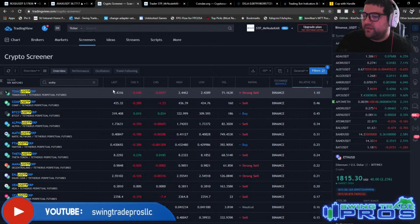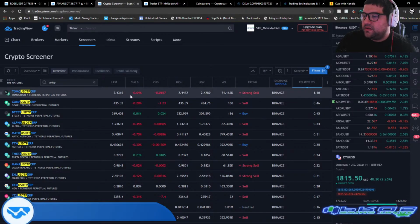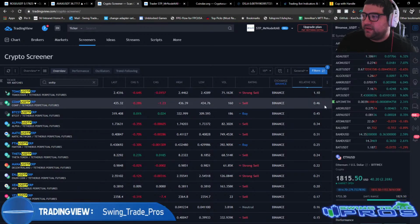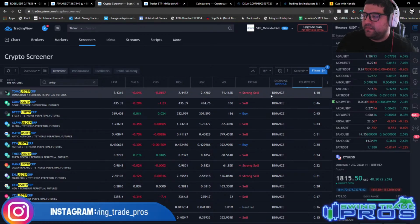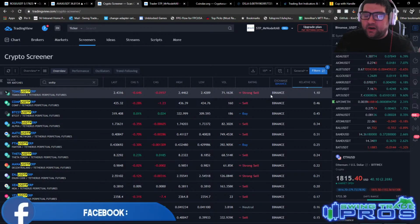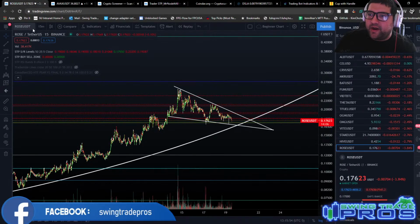So like this could be moving down, right? So you could be looking for a short there. It really depends on what the chart looks like. So you see there's relative volume picking up. That means there's price action to be had. Price action, there's things going on the chart, right? So we're gonna look at TOMO right now.